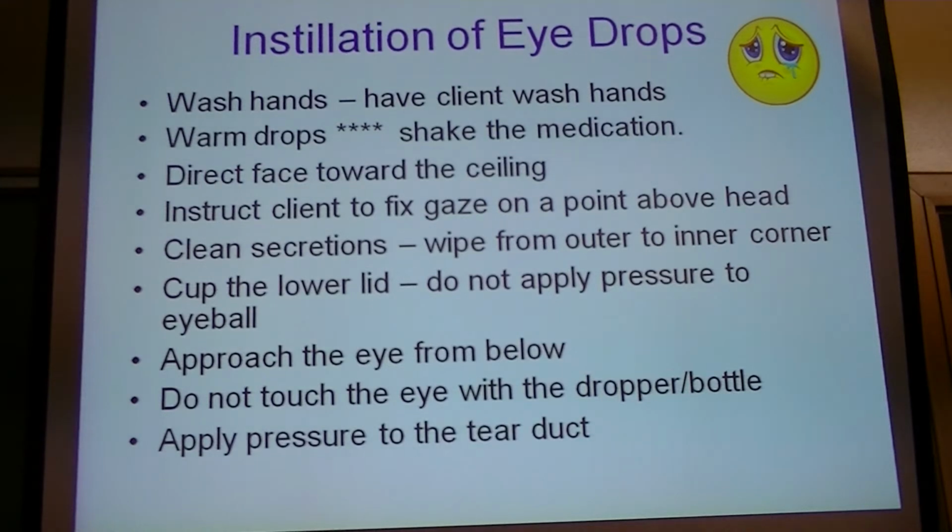Now, depending upon what the drops are for, you can have them take their Kleenex and put pressure on that tear duct area, and it'll keep it from draining as quickly. But generally, I never see that written on the boxes, and so I don't feel like that's a real important thing. I think it's most important to drop it onto the outer part, not the nose side, but the outer part, so that it goes into that little cupped area, and then it washes across the eye.